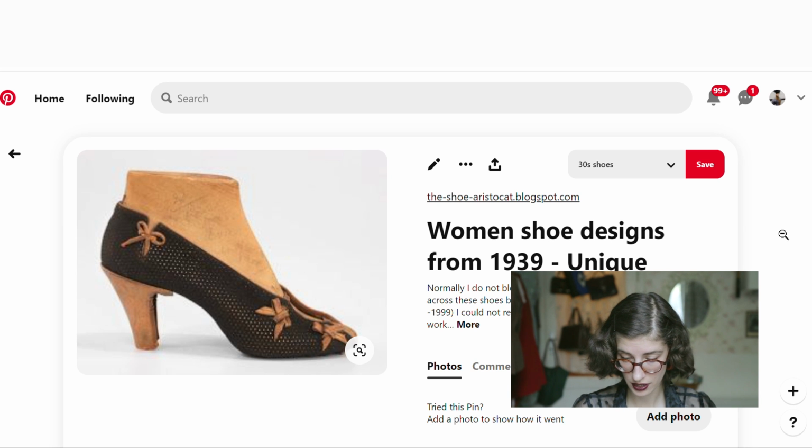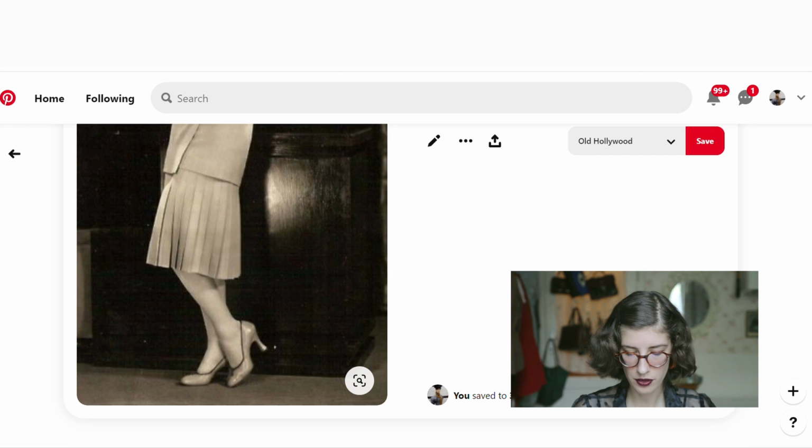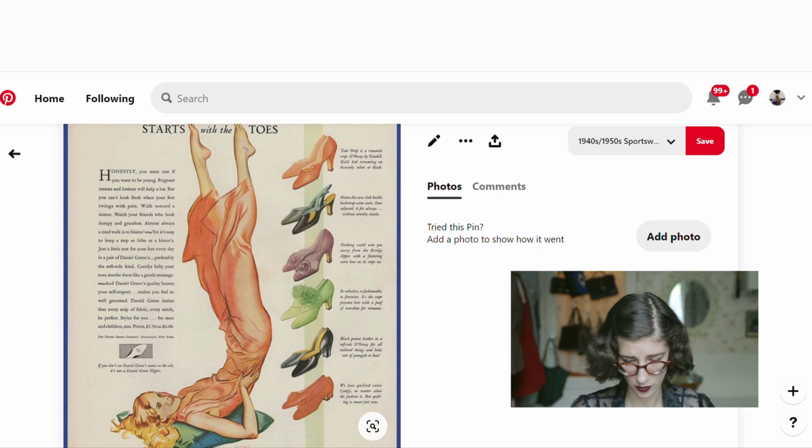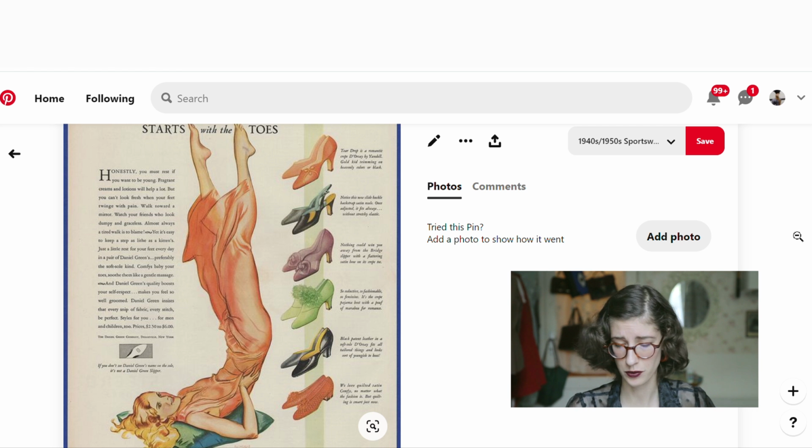Some more bows here. Just have a look at how they look on feet. They're just so flattering. They make your arch look way higher than it actually is. The whole shape and the curve is designed to make your feet look appealing. How about some pastel shades? Because shoes don't have to be black and white all the time.